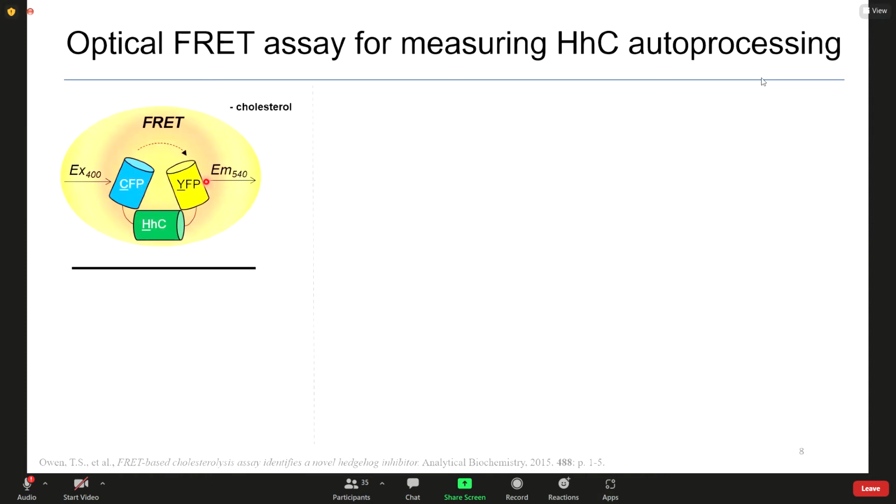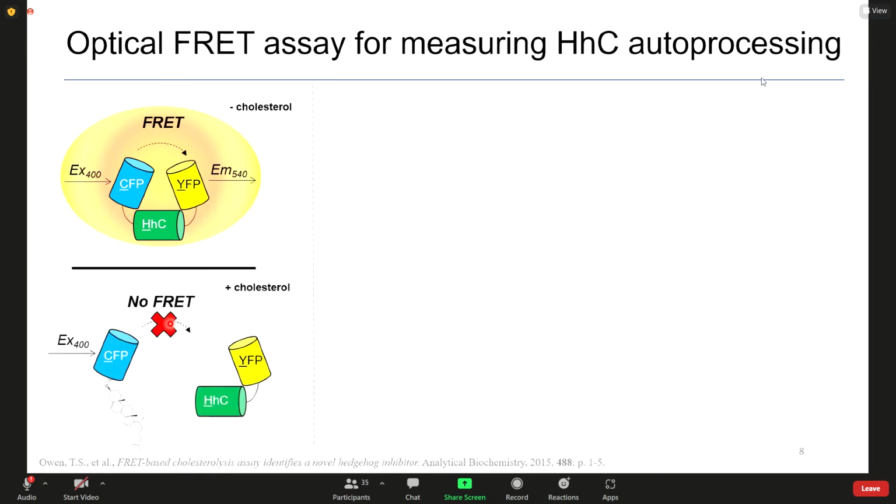This precursor protein, which we call CHY, is able to undergo what's known as FRET. FRET is an energy transference between the two fluorescent proteins. Following excitation at 400 nanometer light, we can detect emission from YFP at 540. However, this energy transference is strictly dependent on the space between the two fluorescent proteins. If we were to, say, cleave CFP away from the HY domain following hedgehog autoprocessing, CFP is sterylated by cholesterol. However, now the distance between our two FRET partners is too great for the energy transference to occur, and we lose our emission at 540.